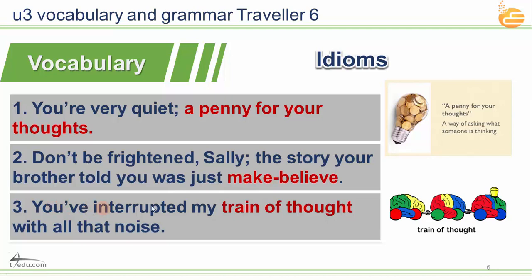Number 3, you have interrupted my train of thoughts with all that noise. So it's not actually a train like it is drawn here. It's just a funny photo. It's like you have broken my chain of thoughts, because somebody is trying to connect and analyze things. So it's not a real train blowing whistles or smoke. It's just a train, or a chain, of thoughts.